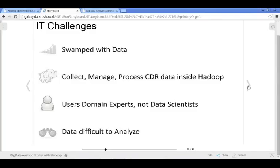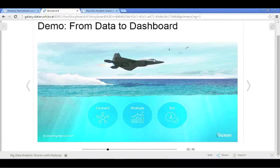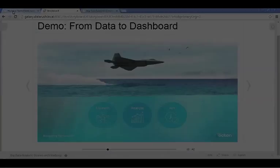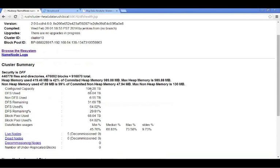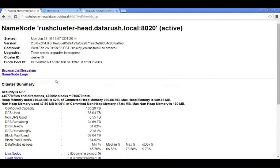Thanks, Teresa. So with this demo, it's all about going from the data in Hadoop to the dashboard. So let's get started. So what you see here is our HDFS or Hadoop distributed file system interface. And for this particular instance that we host, we have about 106 terabyte capacity, and we're using about 68 terabytes of that capacity, and this is a 5-node cluster that we're running on.